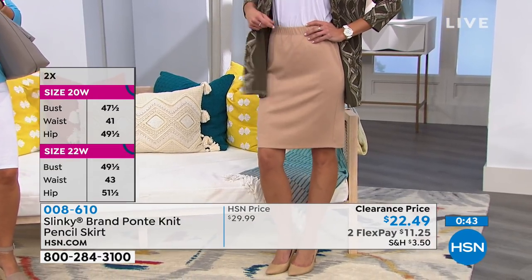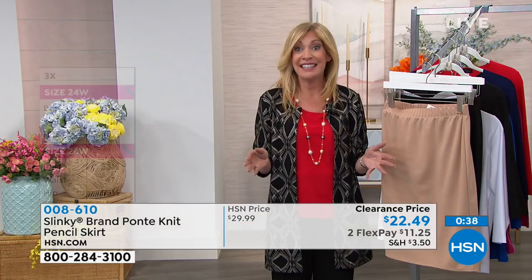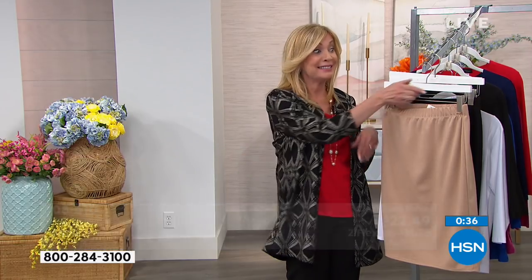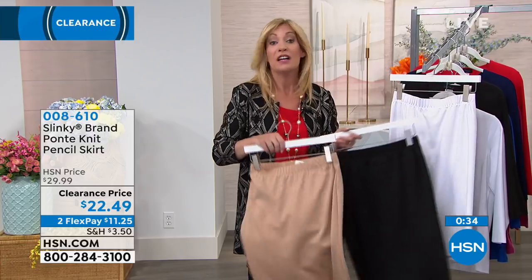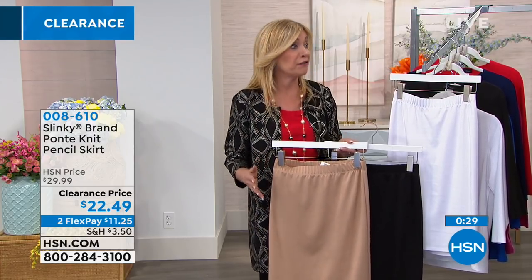We're going to have coming up in the next few weeks tons of tops, tees, and new jackets to go with this Ponte pencil skirt. And this is the only solid pencil skirt we will have for spring.